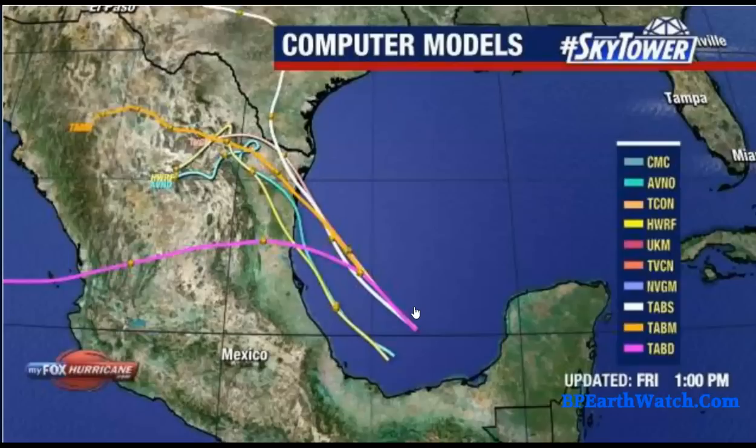I just wanted to throw in a quick update in case someone's not watching this along these coastal areas of South Texas and northern Mexico. Guys, it's a heads up. Be safe.